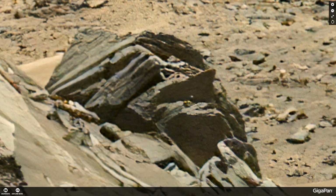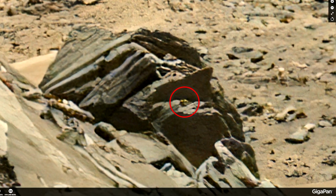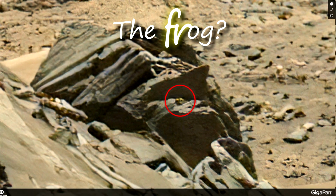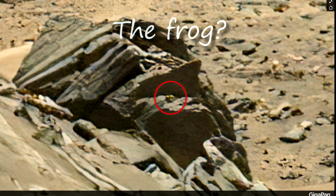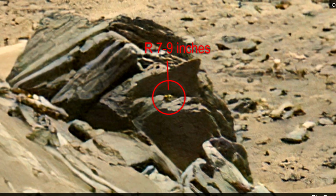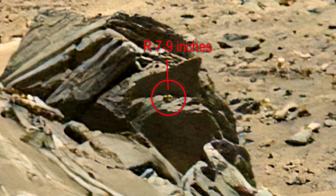It's just something amazing. Here, apparently, a living creature, green in color, with large yellow eyes. The creature looks like an earth frog. I do not know if there could be life on the surface of Mars, but if so, I am surprised.